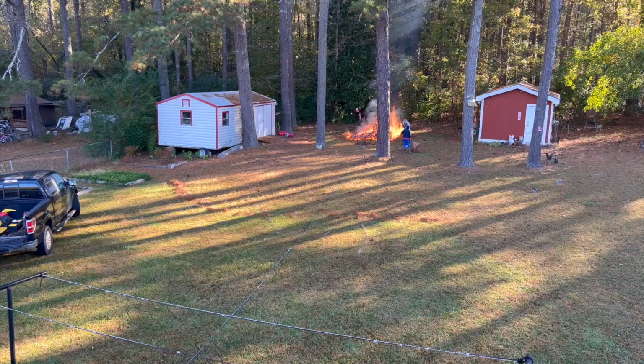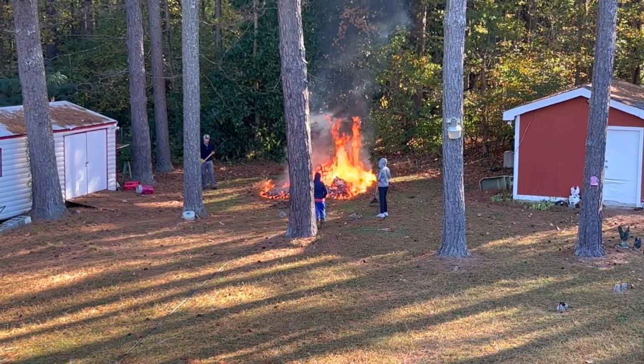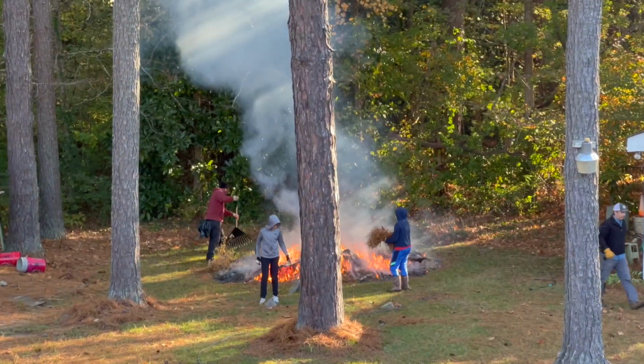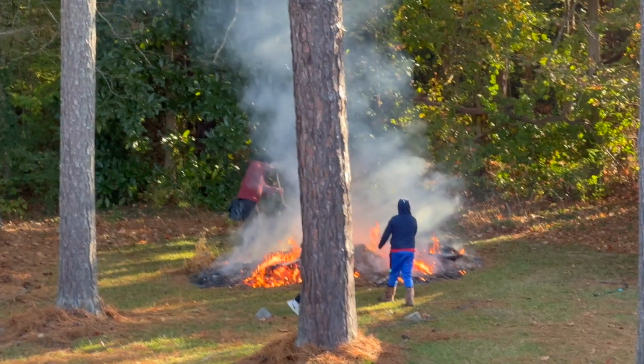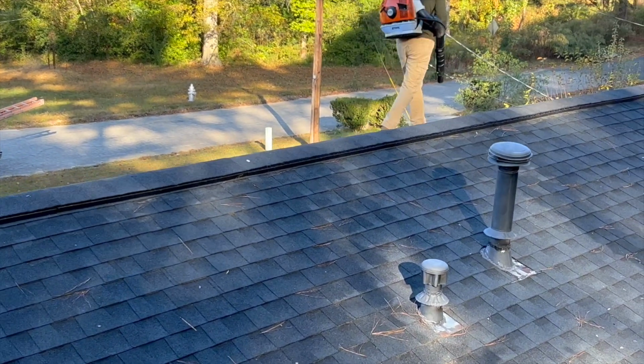Oh, yeah. That quickly turned into a raging inferno, but I mean, that's fine because we had handfuls of fresh, dry pine straw, and we just threw that on there, and that seemed to help. We climbed on the roof and just kind of blew off the roof a little bit.